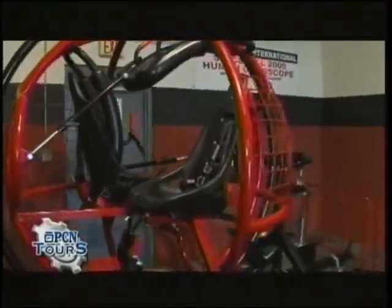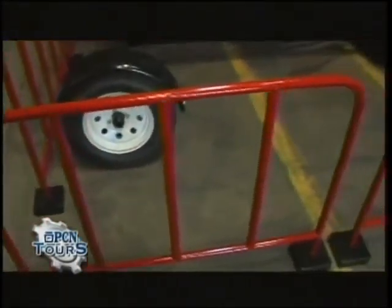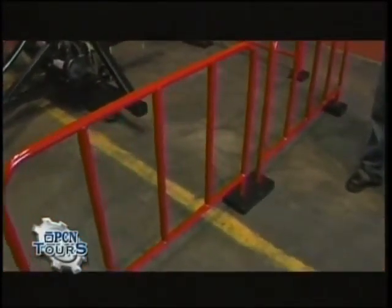Now here, you'll see we actually have this mapped off by different railing systems. We do a lot of different railing systems for amusement parks all over the world. This is one that we basically developed for ourselves just for the show, and we'll take this out and we'll showcase it at different places.